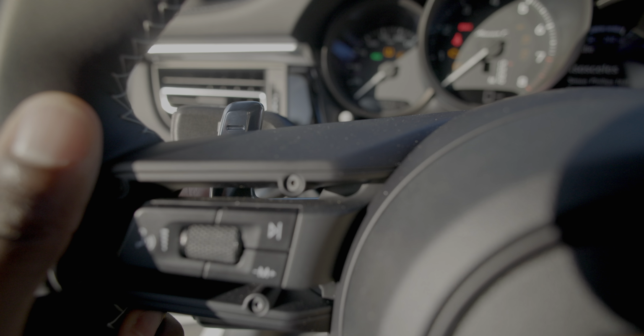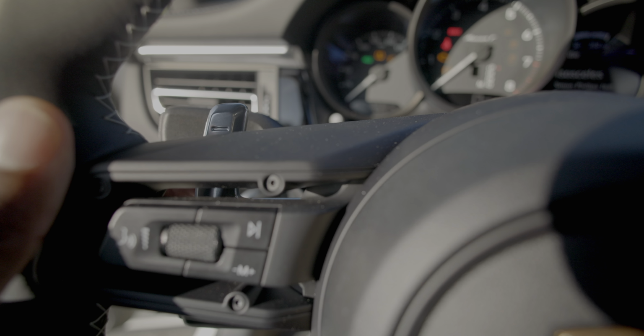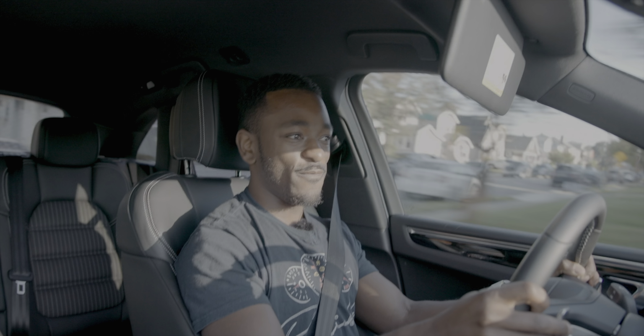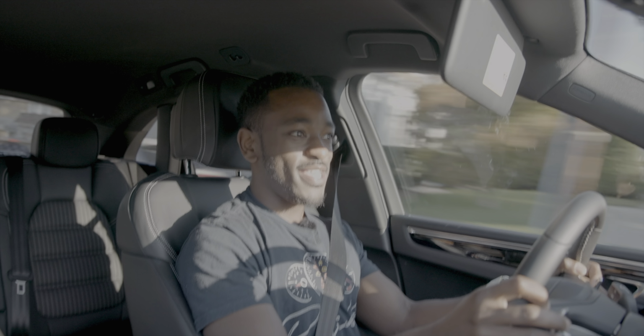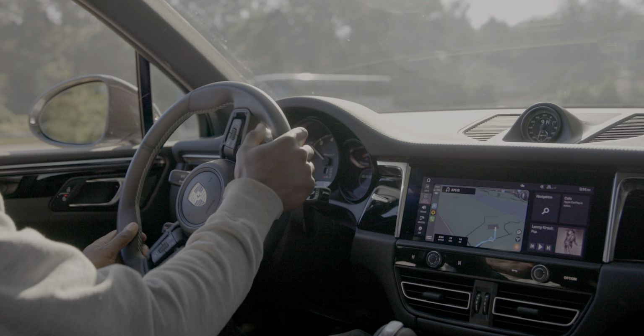Porsche's PDK is the best automatic in the game, and if any Porsche is proof of that, it's the Macan, because it's the least powerful, least performance-y car you can buy from Porsche, yet it's still super fun to engage with these paddle shifters and go up and down in the gearbox.